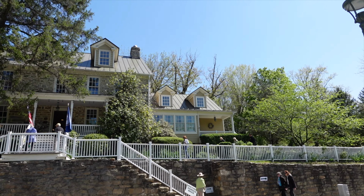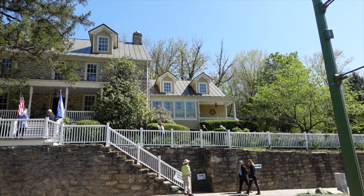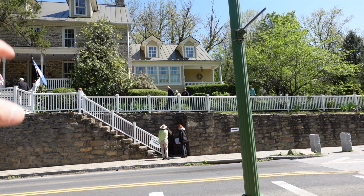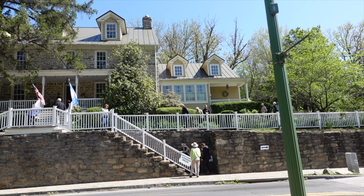Yeah, the dormers in the roof wouldn't have been original, and the add-on to the right there. Pretty cool stone wall. And a lot of these stones came off the hill behind the house. It's called Short Hill. And this thing sits on about 30 acres.